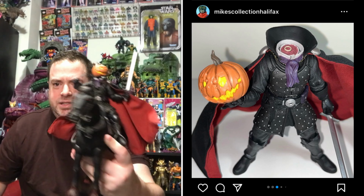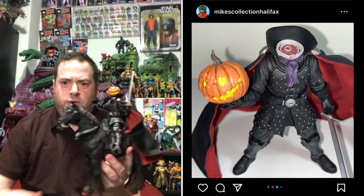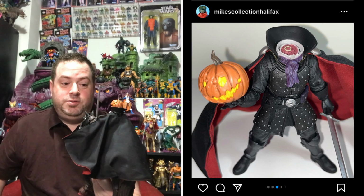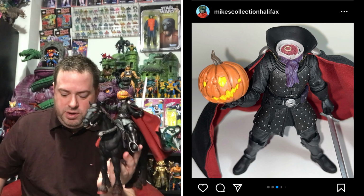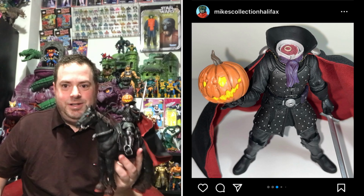I don't know what else to say. It's an awesome figure. I bet this will be on some people's number one spot on a lot of lists. It came close. When I got it, I thought this could very well be my toy of the year. But then I did get a couple of other really awesome figures this year. So unfortunately, the Horseman will have to settle for the number 4 spot.